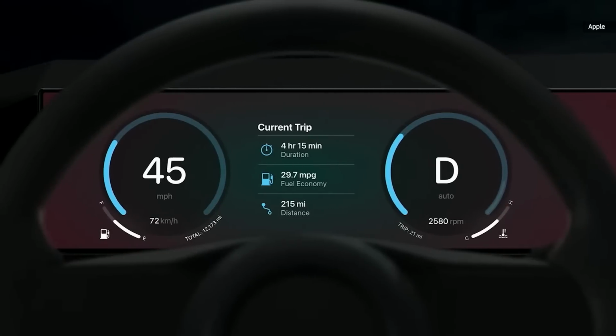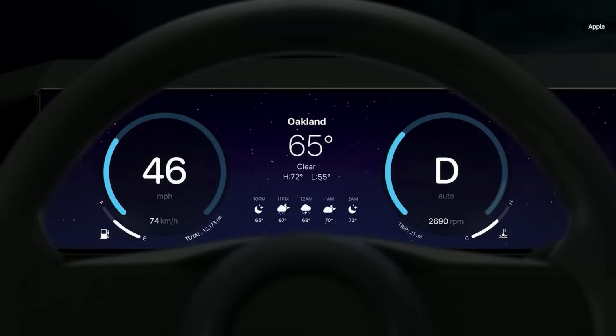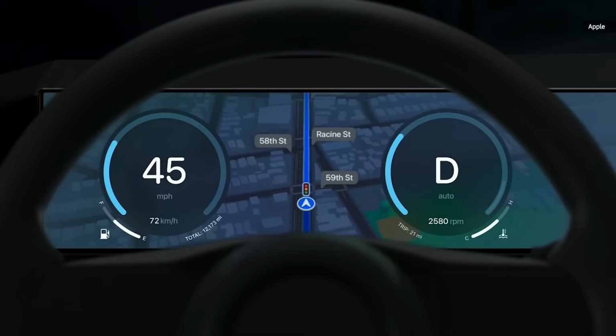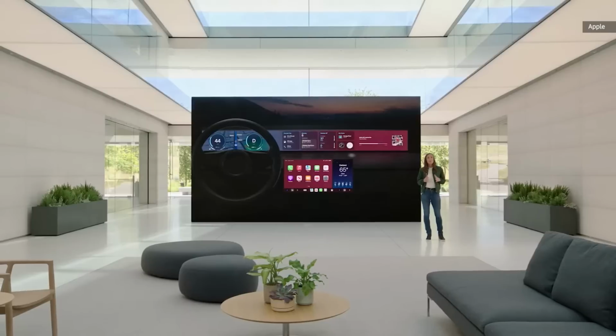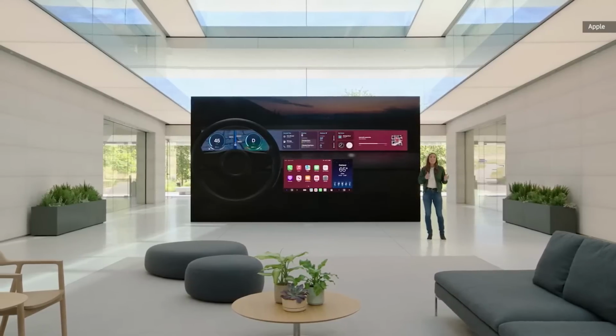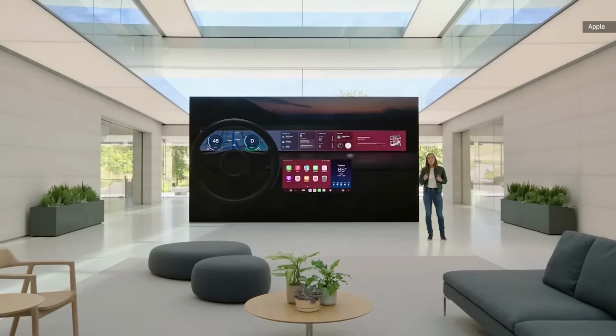They can live front and center in the gauge cluster as well, giving you information at a glance. In fact, this next generation of CarPlay powers your entire instrument cluster. Vehicles will start to be announced late next year, and we can't wait to show you more further down the road.